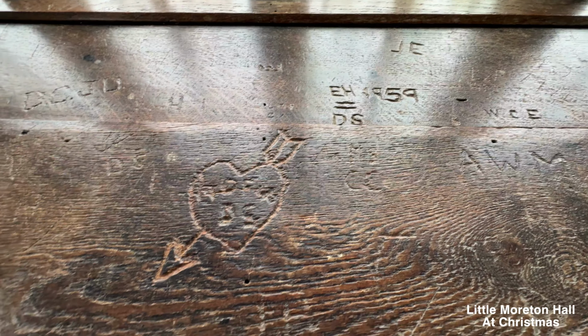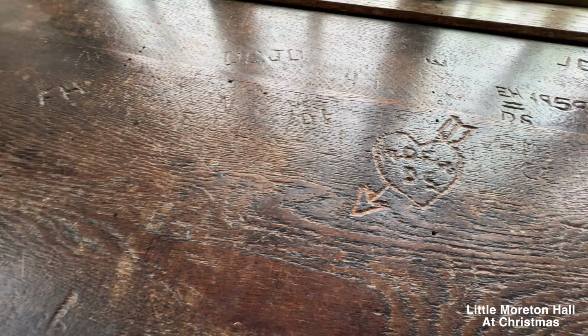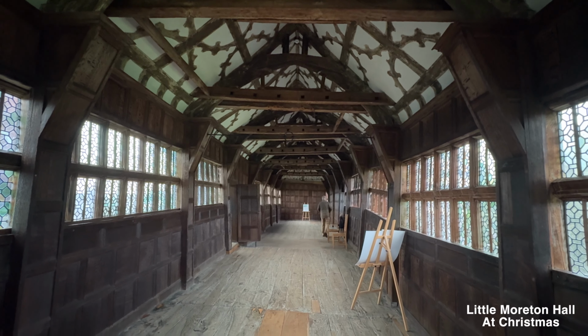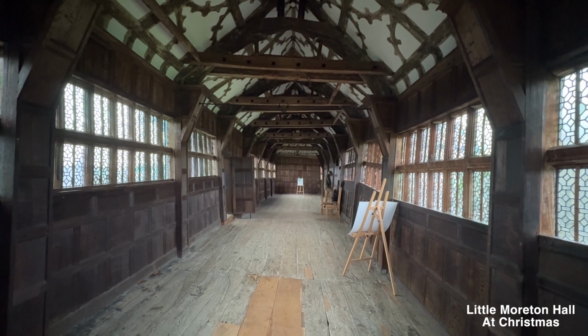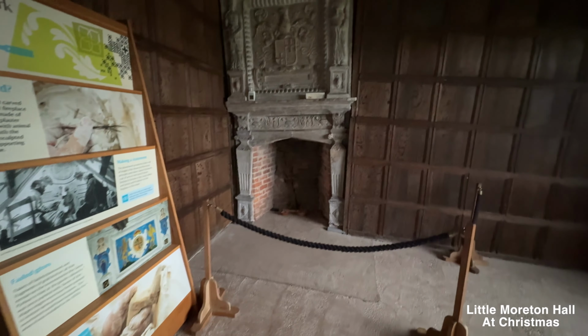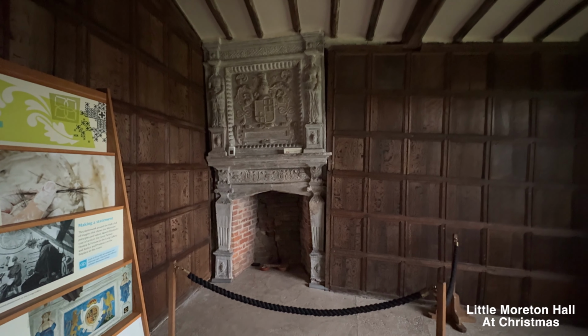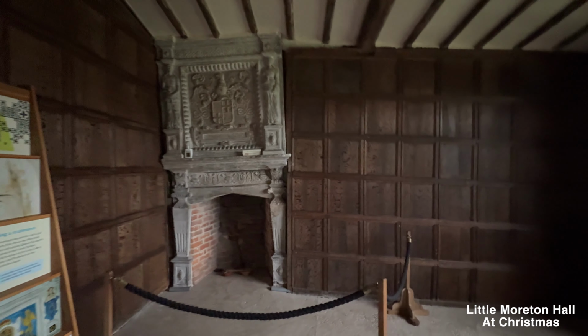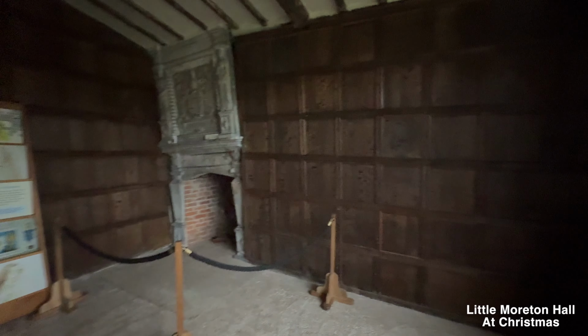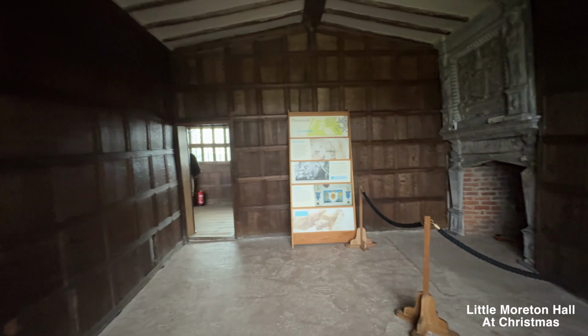All the writing inscribed in here. It's got to be my favourite part, always enjoy coming to see the long gallery. Look at that, how awesome is that? And I just love looking at this, the fireplace. You can tell how uneven it is. Amazing place.